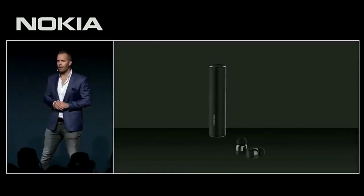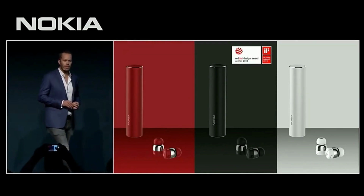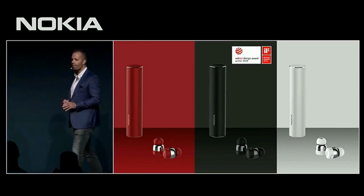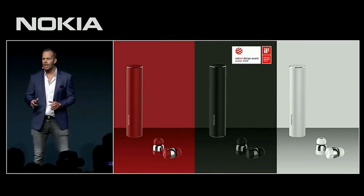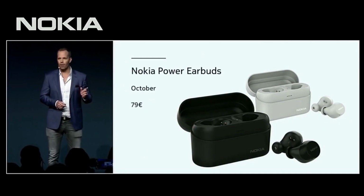We introduced the true wireless Nokia earbuds last year, and today we're expanding our wireless earbuds family. Nokia Power Earbuds are joining our offering. We have combined the portable charging case with the earbuds so that you can recharge the earbuds 30 times, giving you 150 hours of playback with one charge of the case.